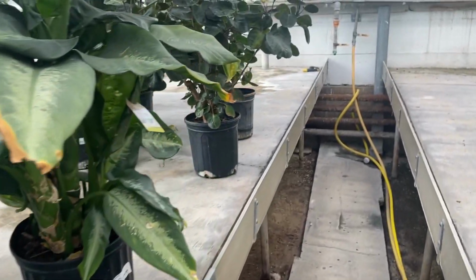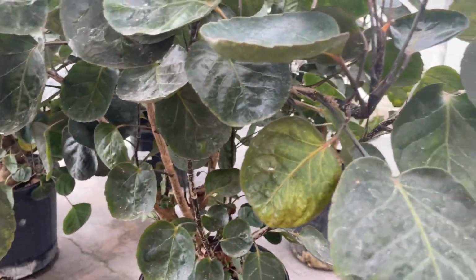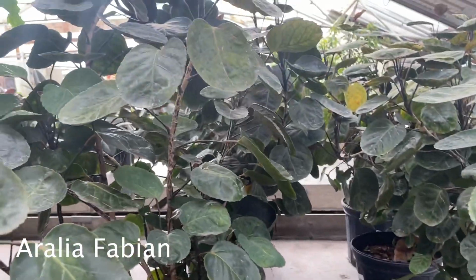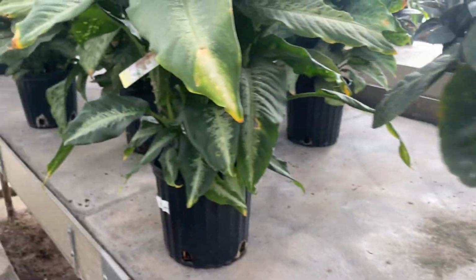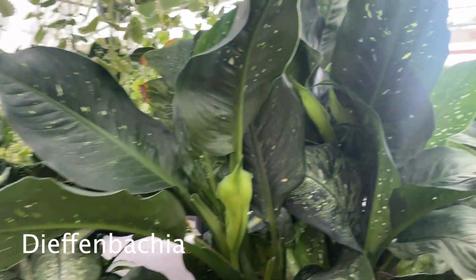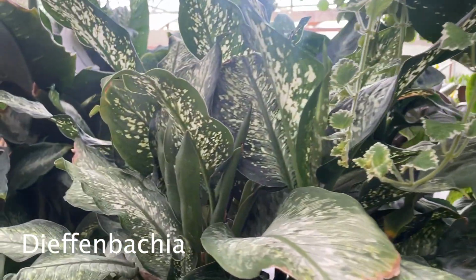On this side, I want to see what this weird thing is. It's $45. Blah. Just whacked my phone. It's an Aralia Fabian. So this is the Aralia. Cool. There's quite a few of these. Dieffenbachia. Which one is this? I don't know, but it's $45. I think these are so weird because these look like there's something wrong with the leaves to me. Like this one, I don't know. I don't know why I feel that way. These are huge.